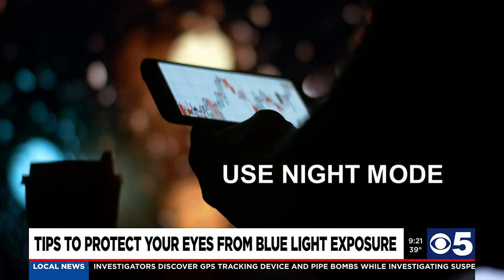The next piece is to leverage technology. So use the blue light filter glasses. It's a good idea to get them from your eye doctor so you know the source of the blue light. Your eye doctor can also make sure the prescription is correct. And the second part of it is to use the technology on your computer or on your phone. Use the night mode. That cuts out the blue screen.